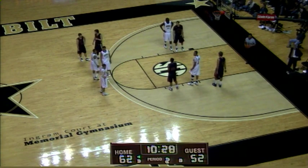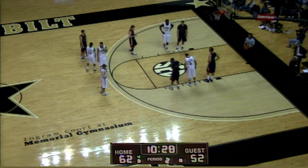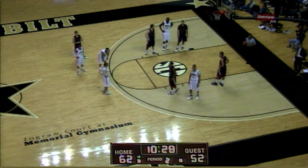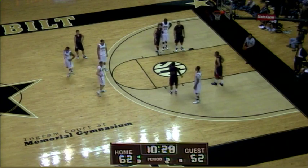Well, if they decide that it was a 2 instead of a 3, then Jeff would come in after this, before this next shot is taken. The crowd's already on this officiating crew anyway, so they're not endearing themselves to anybody.